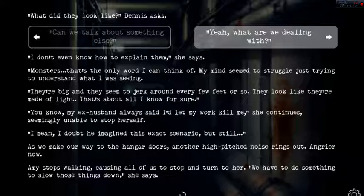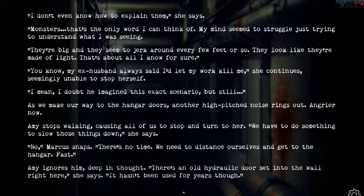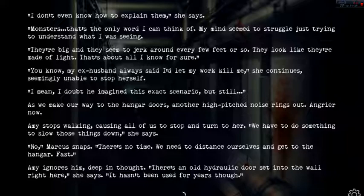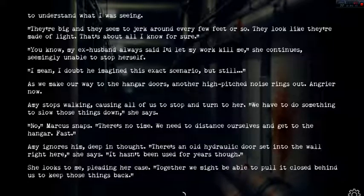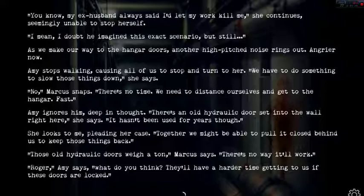As we make our way down the hangar doors, another high-pitched noise rings out, angrier now. Amy stops walking, causing all of us to stop and turn to her. We have to do something to slow those things down. No, Marcus snaps. There's no time. We need to distance ourselves and get to the hangars fast. Amy ignores him, deep in thought. There's an old hydraulic door set into the wall right here. Hasn't been used in years, though. She looks to me, pleading her case. Together, we might be able to pull it close behind us to keep those things back.